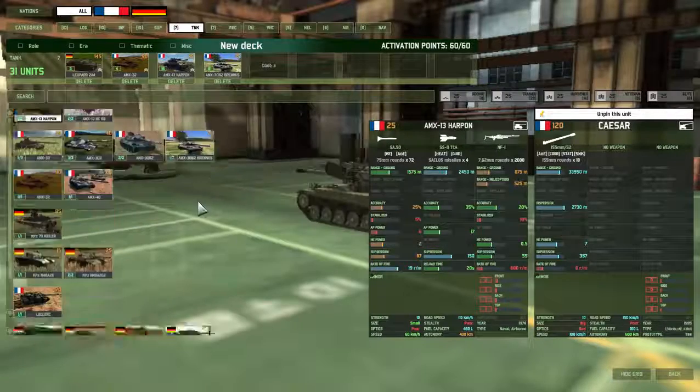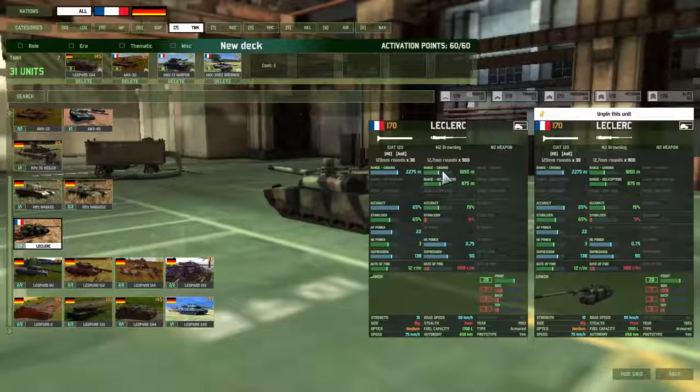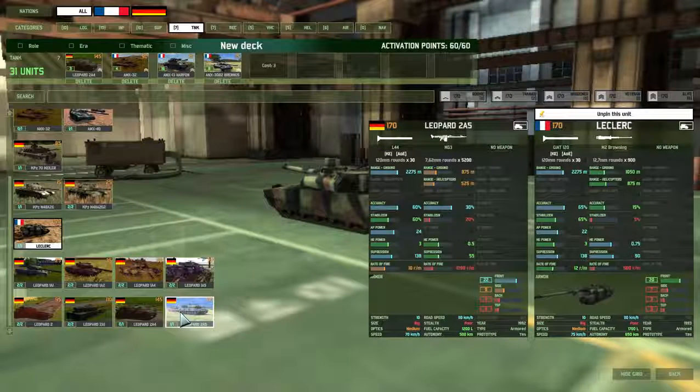The tanks is quite a cool area. So the French now have the Leclerc, which is very similar to the Leopard 2A5. So if you look at this, the Leclerc has more accuracy, but less AP, and the prices are the same.